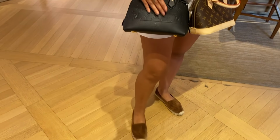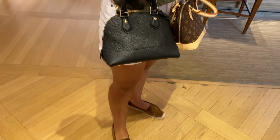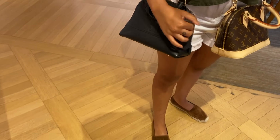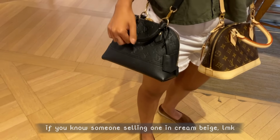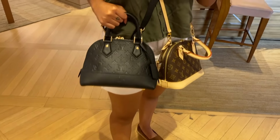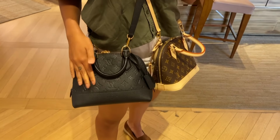I've been looking for a bag to replace my black Givenchy Antigona because I wanted something with gold hardware, and I think that the Alma BB is it, but I'm still not sure. I'm thinking if I can find the cream one, I would much prefer that one just because I'm not wearing black these days, so really probably something that would be a future purchase.